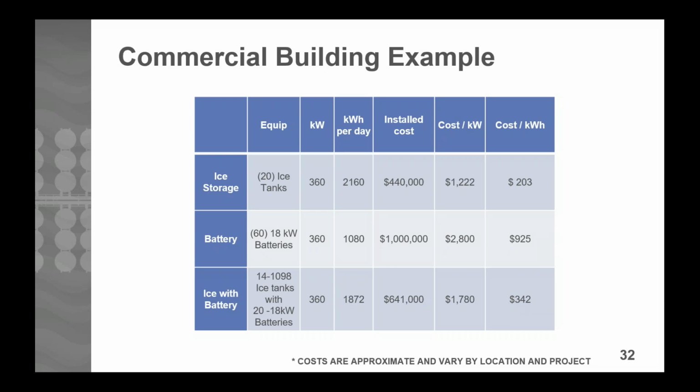Well, if we factor in the partial storage into the numbers, this is what the system would look like if it was just ice, but let's do the combined system. And now you're looking at numbers for the installed cost per kWh that Elon Musk would like to be at in 8 years, right? And we could be there tomorrow if you put in a system that is combining thermal and electrical batteries.